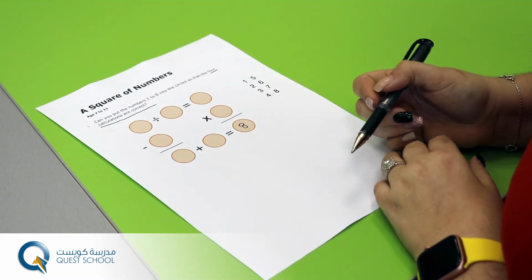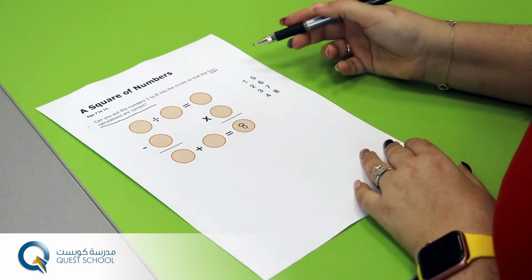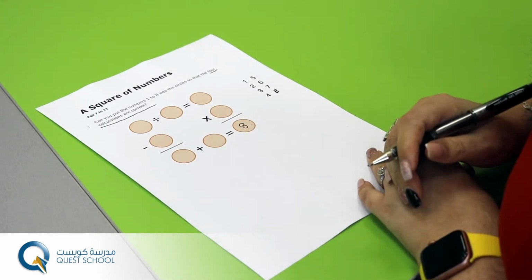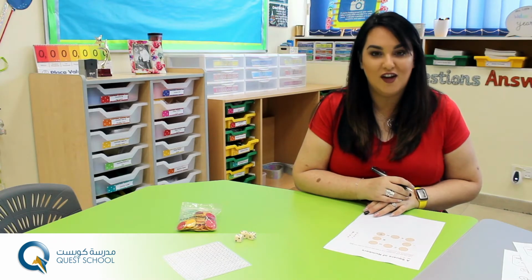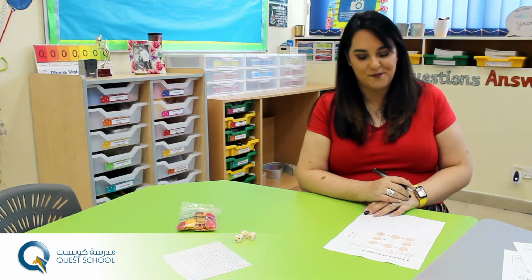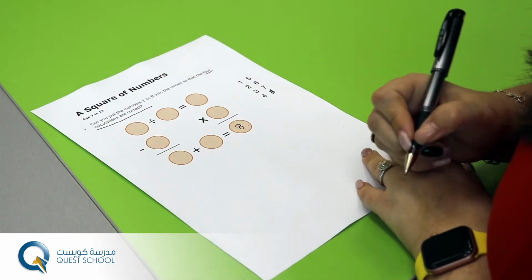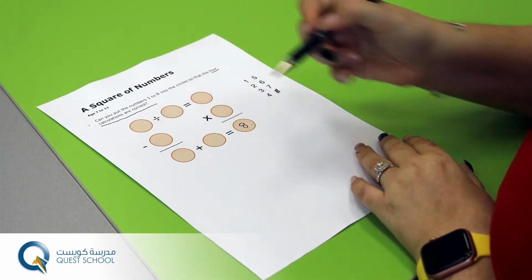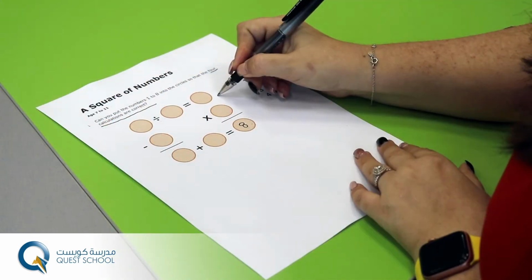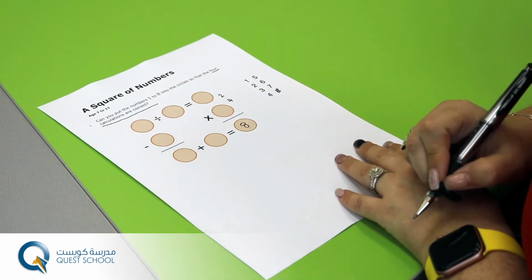Now, how can I make 8? I can multiply 8 times 1, which would work, but I've already used my 8. So I need to think of another way to make 8 by multiplication. Can you think of one? Think of your times tables. You got it. 2 and 4. But I don't know which number goes where. So I'm going to have to think of another thing. But what I'm going to do to remind myself is I'm going to put the numbers 2 and 4 there.